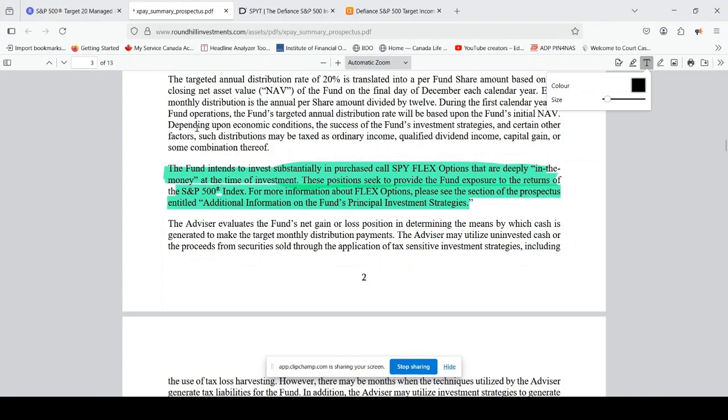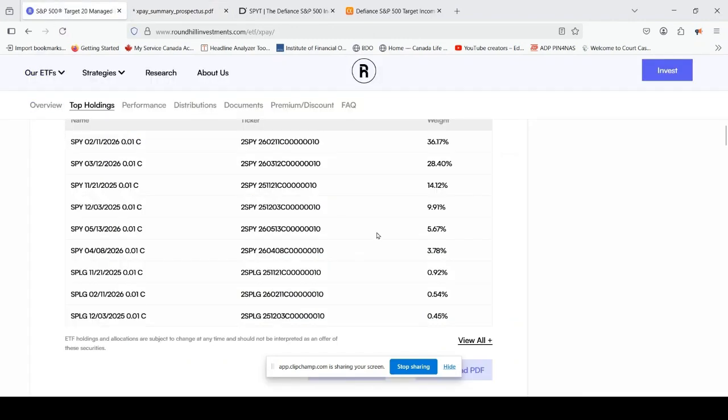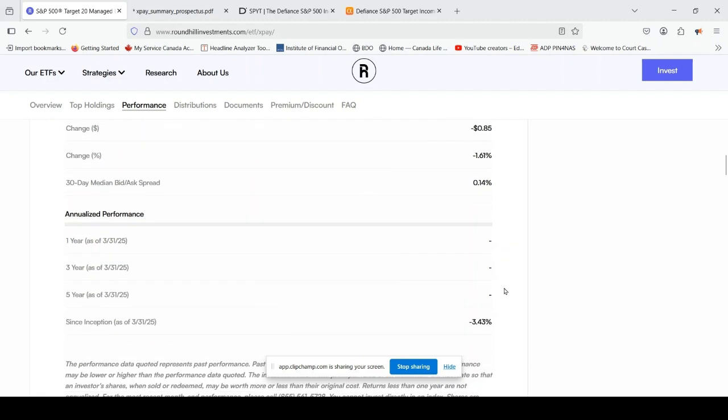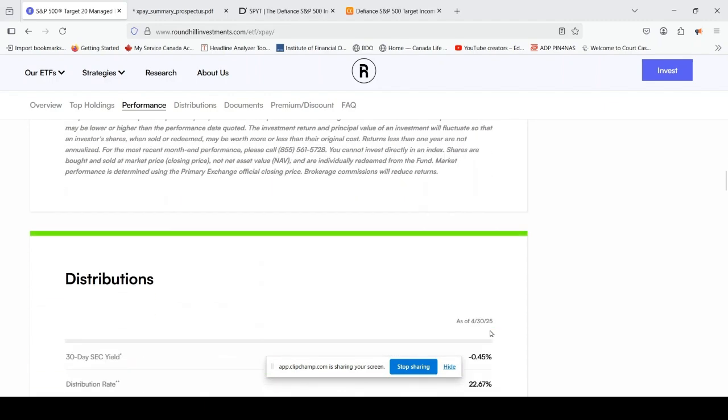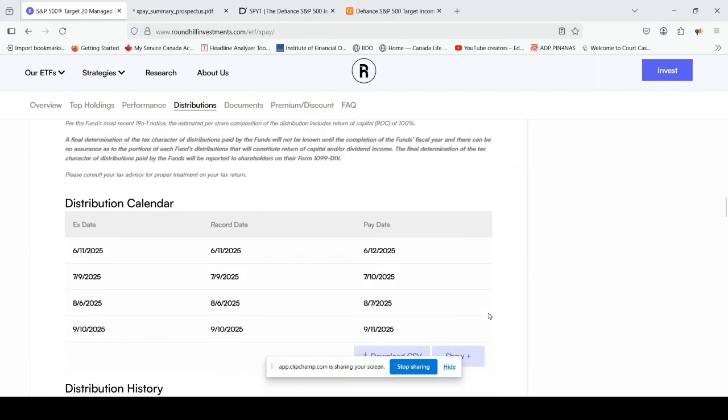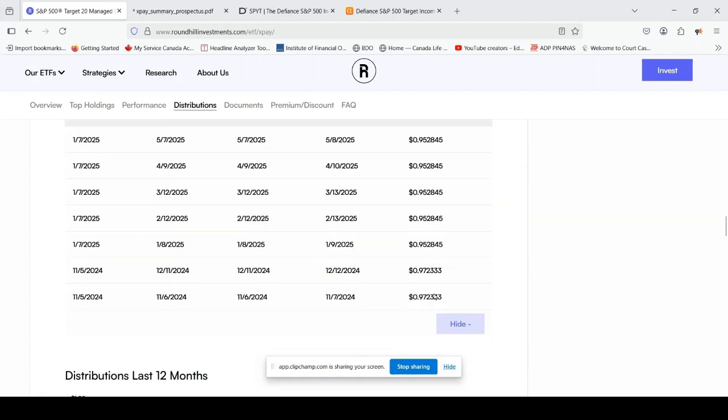This is the summary prospectus of XPAY. So you can go to the XPAY page and you can find the summary prospectus. It will be available to you. And the fund's performance, if you look at it, currently the price is $52, and we will look at the performance later on in the spreadsheet. But so far, the fund has been slightly eroding, not much, but it has been giving a very decent amount of yield. And distributions, if you look at it, it says 22%. We'll check that.